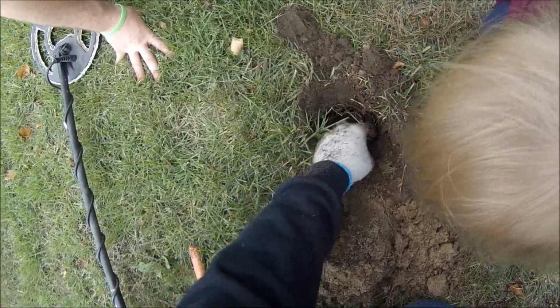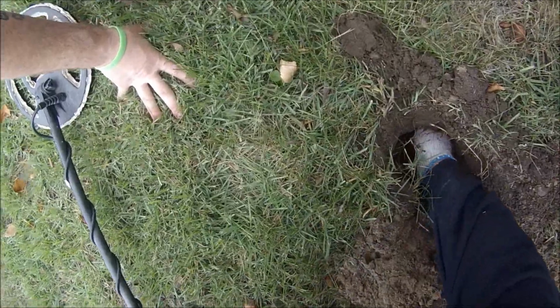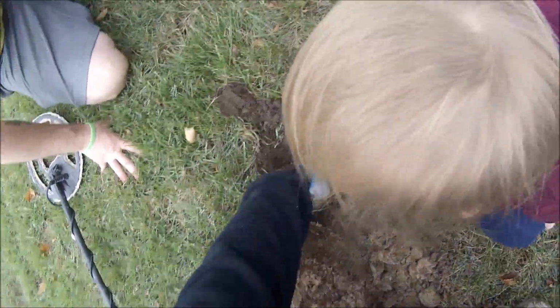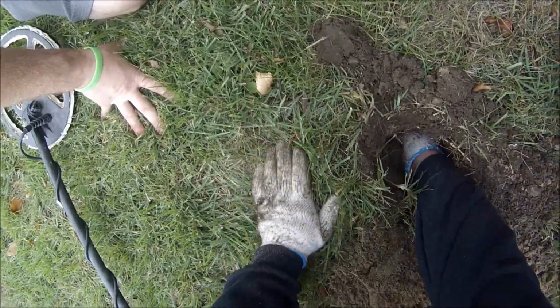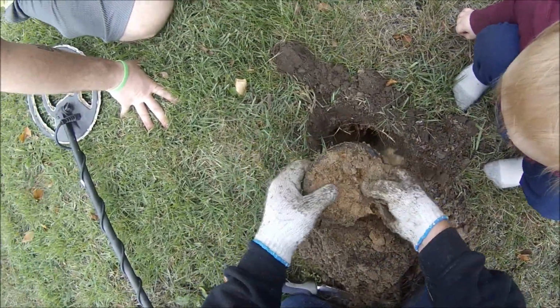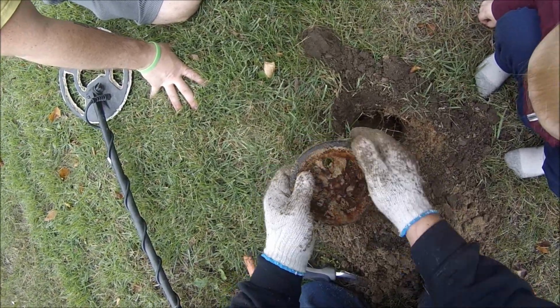The trick is to get it broke up around the outside edges. Here she comes, I think. No, not yet. Yep, here we go. Well, looky there. Oh, wow. That is cool.